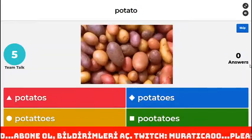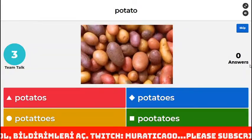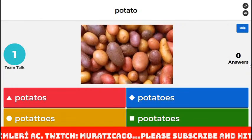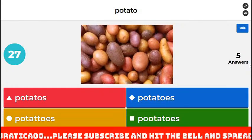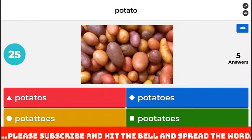And here is the seventh question. What is the plural form of potato? Is it potatoes or potatoes? Which one?